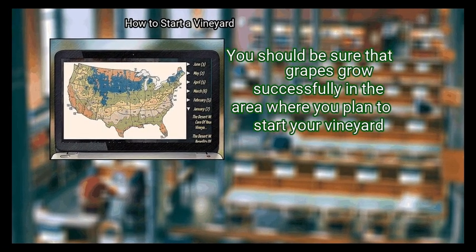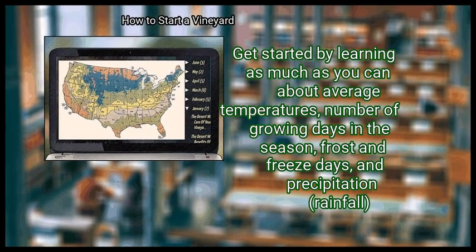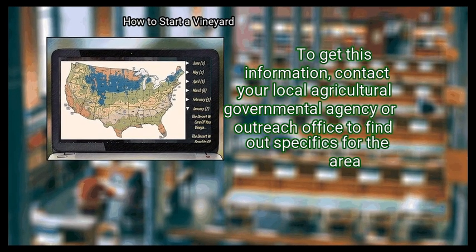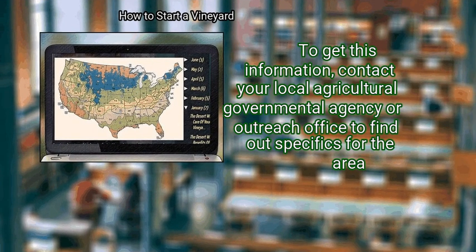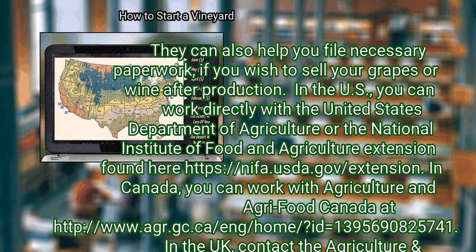Step 3. Study your local climate. You should be sure that grapes grow successfully in the area where you plan to start your vineyard. Get started by learning as much as you can about average temperatures, number of growing days in the season, frost and freeze days, and precipitation, rainfall. To get this information, contact your local agricultural governmental agency or outreach office to find out specifics for the area. They can also help you file necessary paperwork, if you wish to sell your grapes or wine after production.